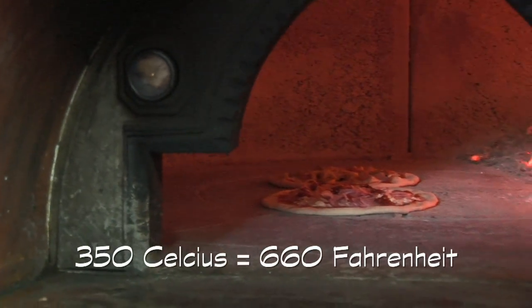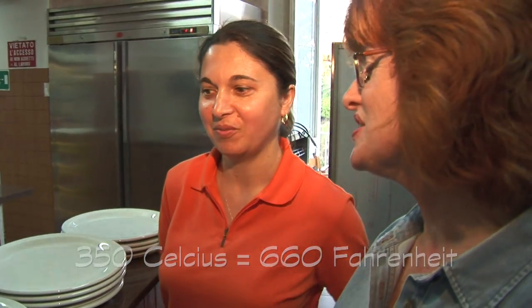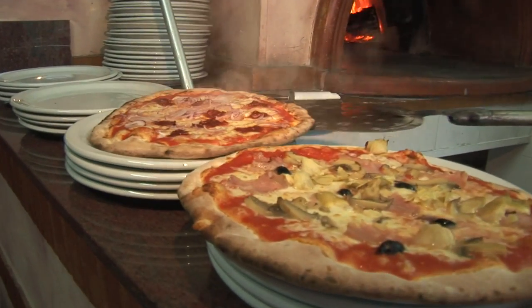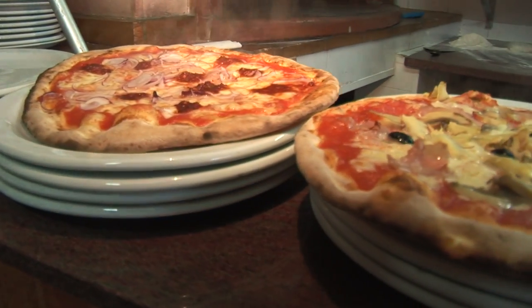Yes, Celsius. Non-electric. No electric oven? Yes. Now it's ready. 2 minutes is good. Now, if you want to try... I've always wanted to learn how to make pizza like a real Italian pizza chef. So I'm going to finally get a lesson today.